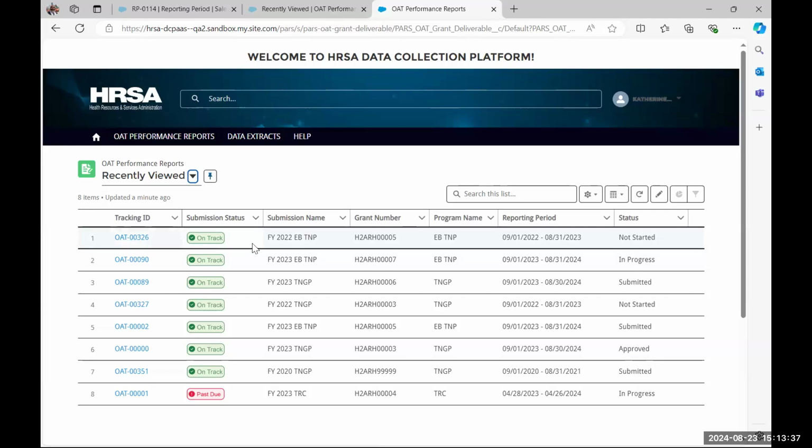Next is the submission status. Your submission status options are going to be on track or past due. Next is the submission name. The submission name is a conglomeration of the fiscal year and the program name. Next is the grant number, a grant number associated with your grantee organization. Next is the program name, in this case, EBTNP. And then we have the reporting period, which is going to show you the start date for the reporting period and the end date for the reporting period. And then we have the status, whether it's not started, in progress, submitted, change requested, or approved. Those are all the status options that you can see.